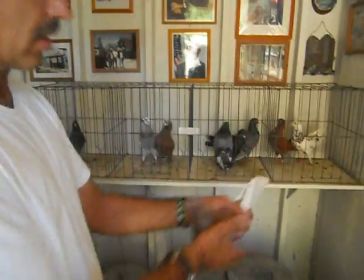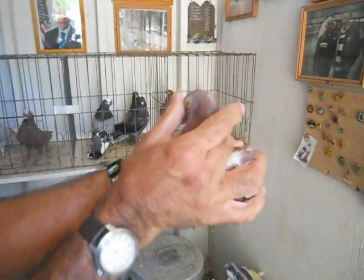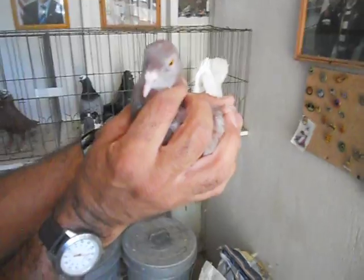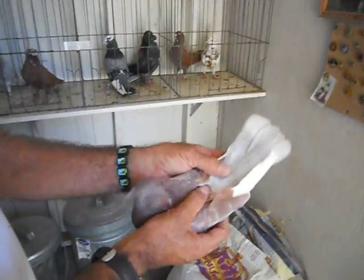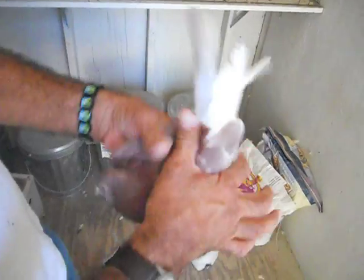This red checker right here is full brother of Nails. I really thought this pigeon was a hen because they're nestmates. This one was like a 20-footer, fast, but it turned out to be a cockbird. Homogenized, I guess they call this red checker. He has no ticking on his tail feathers. He has no ticking at all.